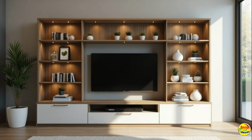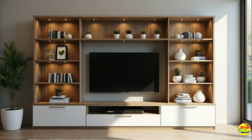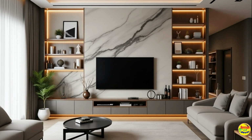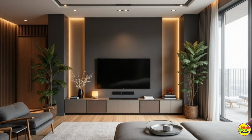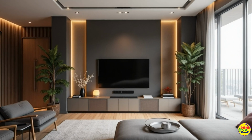Hey there, design enthusiasts! If you're looking to revamp your modern living room, you've landed in the right place. The latest trends in TV cabinet design for this year are all about blending functionality with style, and we're ready to dive into some fantastic ideas that will transform your space.